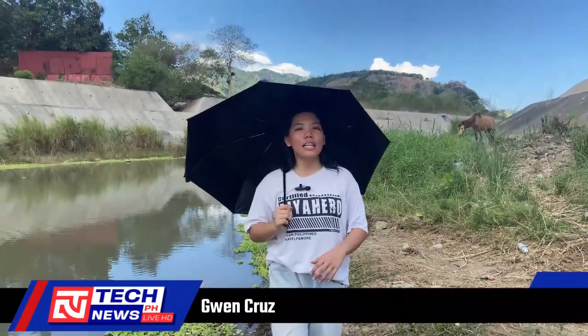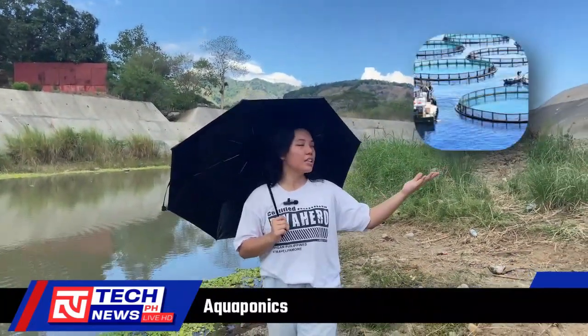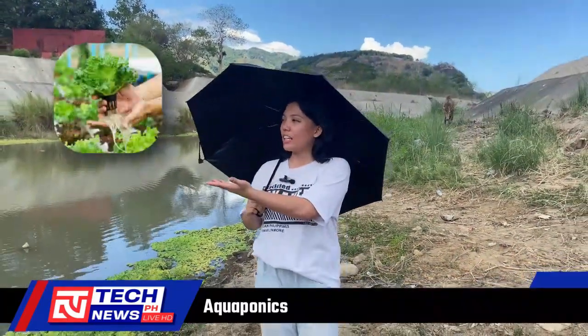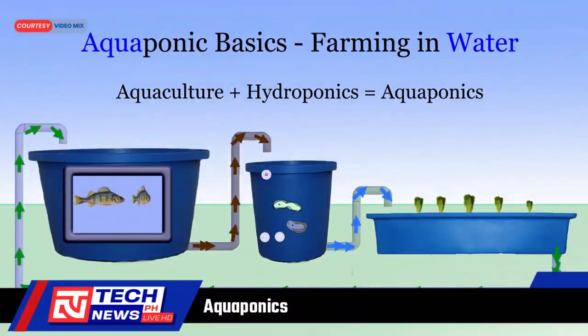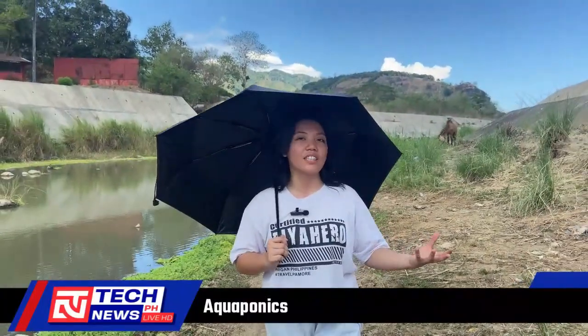Aquaponics. Aquaponics is the combination of two technologies. We have aquaculture, or the farming of aquatic life, and then we have hydroponics, the planting without soil. In aquaponics, fish waste becomes fertilizer for the plants, and in turn, the plants filter the waste for the fish. So how does it work?